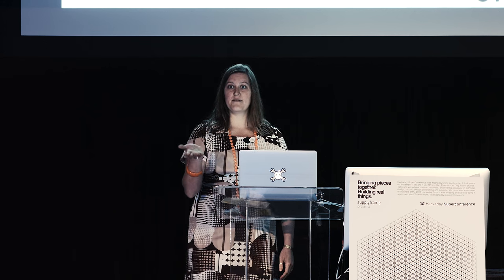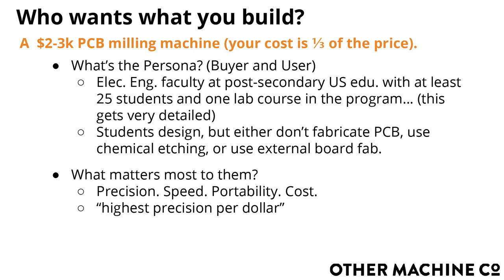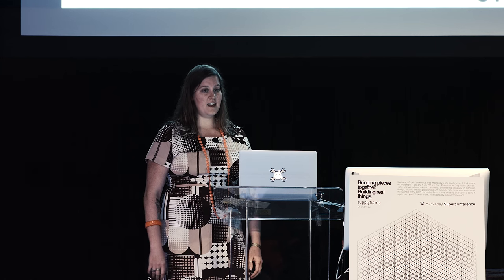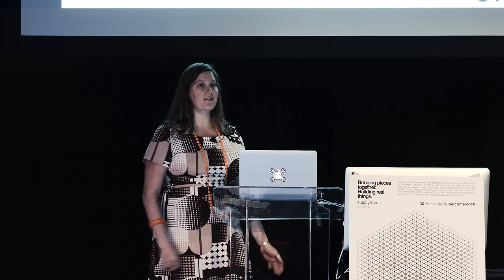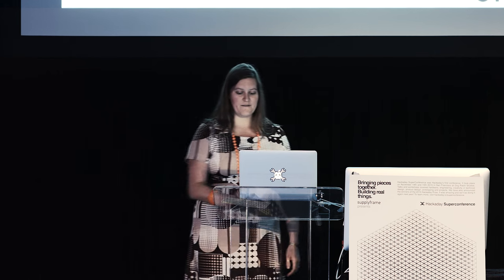And you can get to the point where you're delivering a great product to someone so much faster if you think about this in the beginning. And the other thing is, can you support the user? Yes, these people already know CAD. I'm sure the majority of the people in this room are using Eagle or Altium or KiCad or whatever, and they need a lot. They are designing all the time. So it's great for us because we can't really teach people how to design electronics, but they already know how, so it's a good fit.